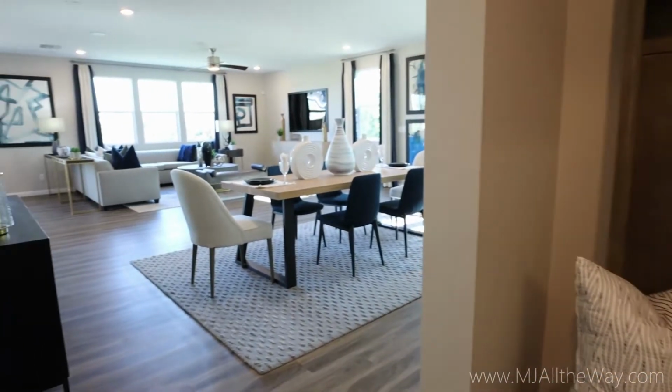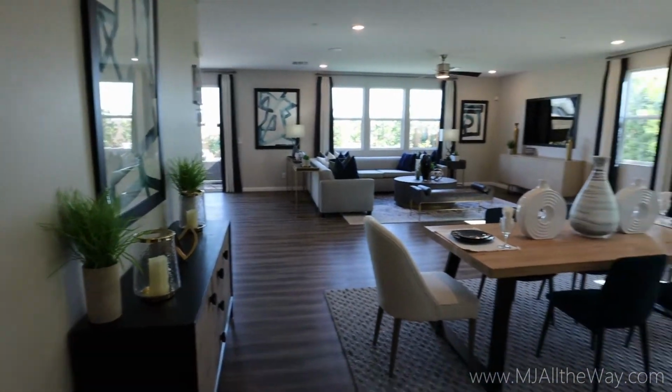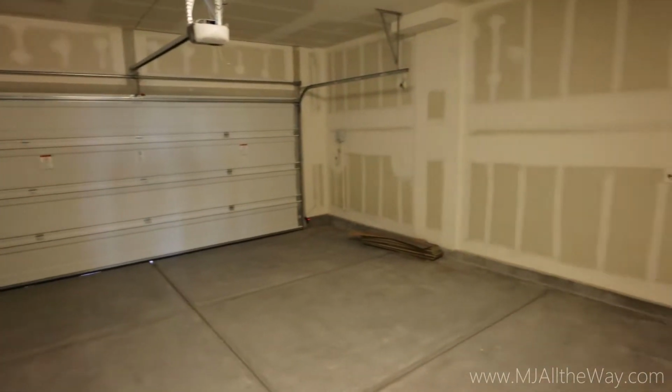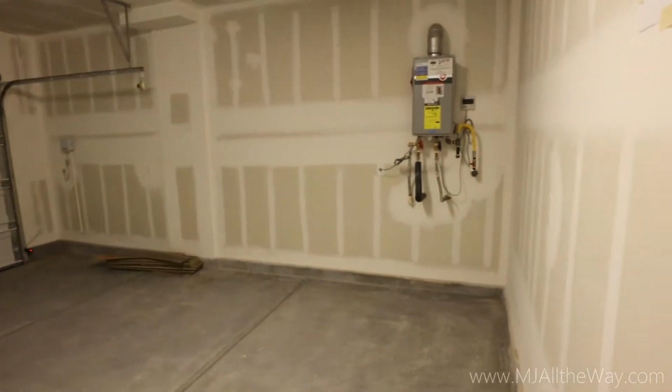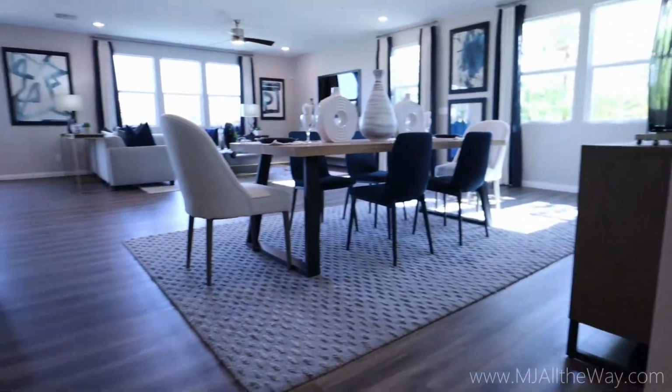Popping back out over here, we're gonna take a look into the garage now. All these homes do come with a tankless water heater. This particular house has an option to have either more storage, or you could also do a tandem, basically like a third parking spot in this garage. So that's a nice option to have to customize this home based on your needs.